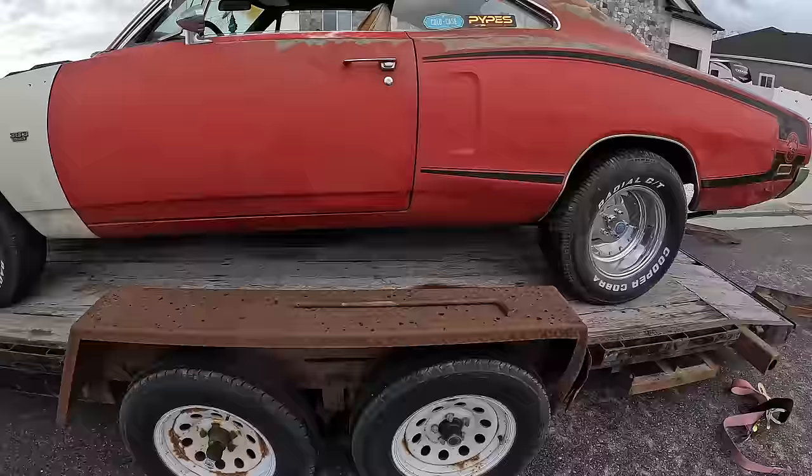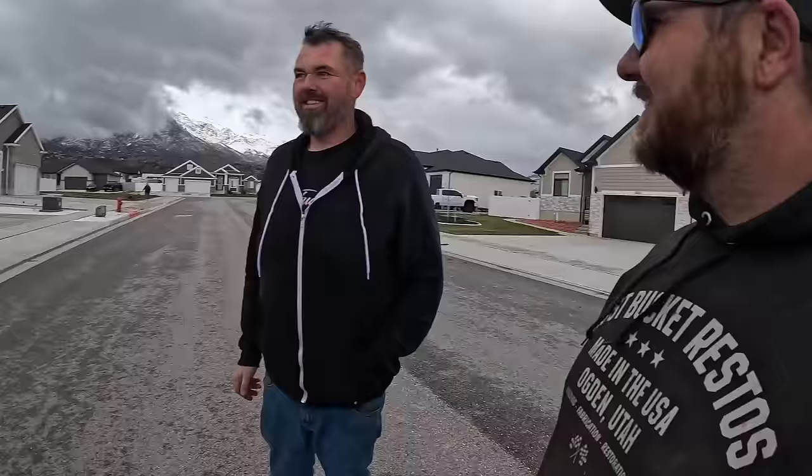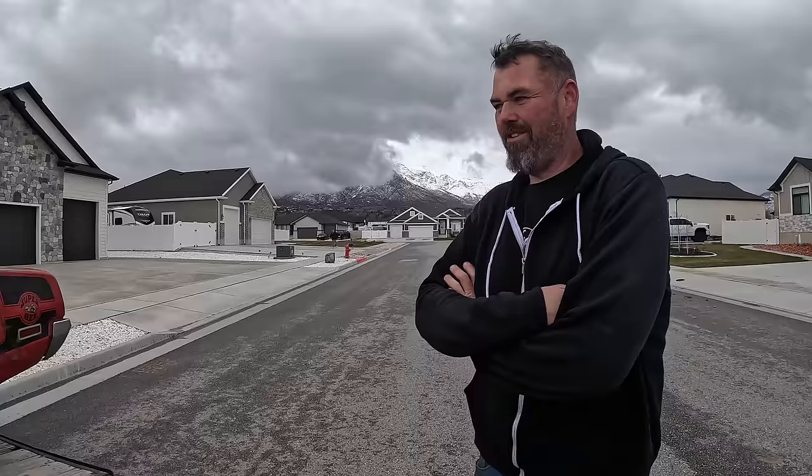Right. Loaded and ready. Got her all strapped down, man. Thank you for trusting me with your car, dude. Thanks. Appreciate you. Well, go give her hell. Yeah. I'm going to go back up to where it's freezing. Yeah. I don't want to be up there. It's cold. All right. We'll travel safe.